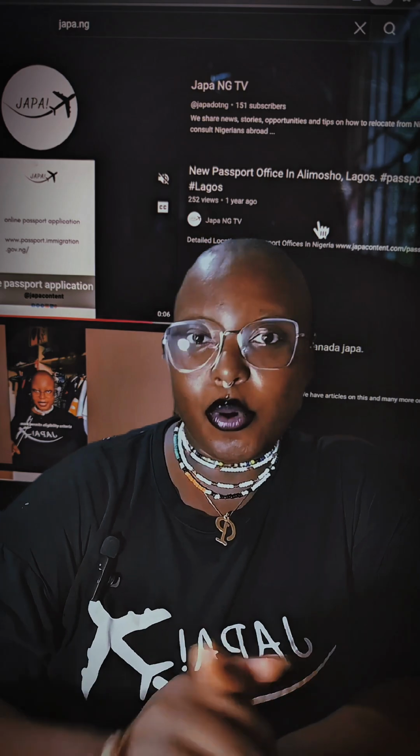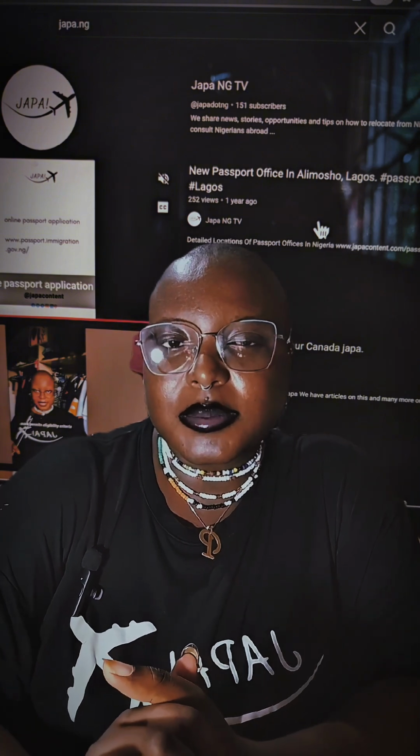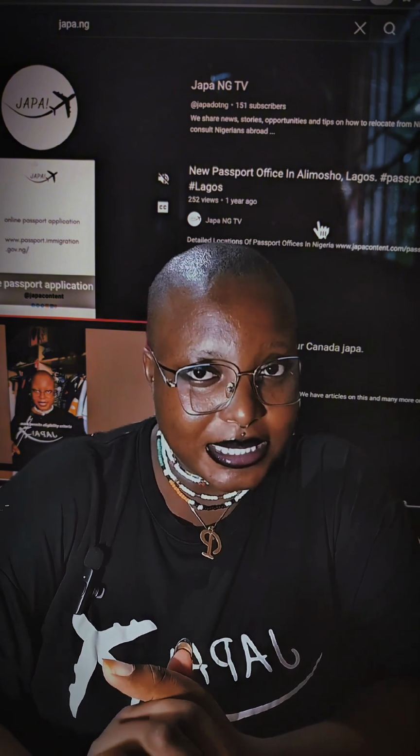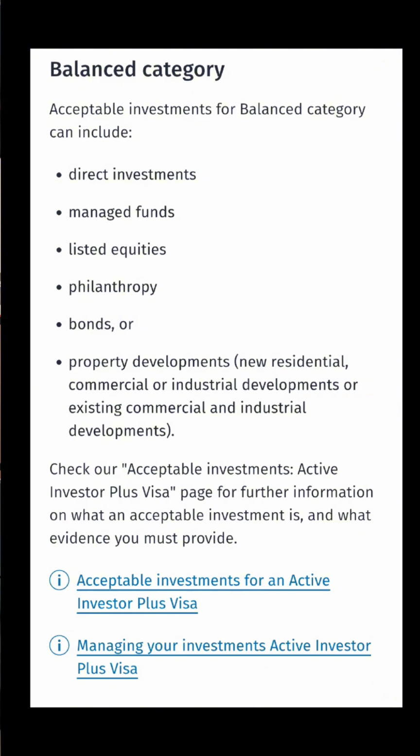Now, the question: what counts as acceptable investment? The New Zealand government specifies the types of assets you can hold. Think government bonds, managed funds, and certain property investments. It's all laid out in the Managing Your Investment Active Investor Plus guidance page, and it's worth a quick read.